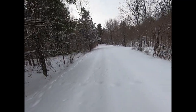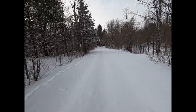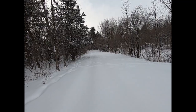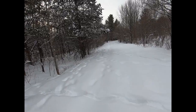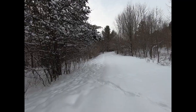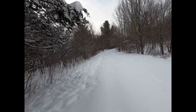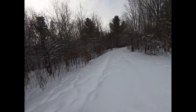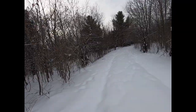And the reason I walk down the center is because when I come back with the tractor and the snowblower, my first pass is down the center. I make three passes. First one down the center, one off to one side, one to the other. And by walking down the center, I give myself a guide as to where the center of my lane is, because it's kind of hard to tell otherwise.